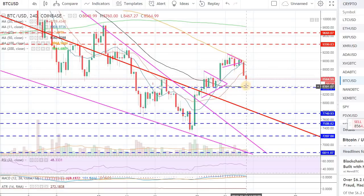But for today, first of all, we need to stay over the 8,300 level, and second, we need to make a push higher than this 9,000 level to get out of the resistance zone.